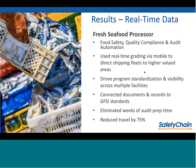The idea that this organization was spending hundreds of hours a year in travel between 6 and 7 different facilities, making sure things are being done, reviewing the documentation, reviewing the records, reviewing the data, reviewing the information. Number one, we cut down that travel time. So think overhead costs, just cut down. A person can log in from anywhere to see this information, make sure it's running properly.